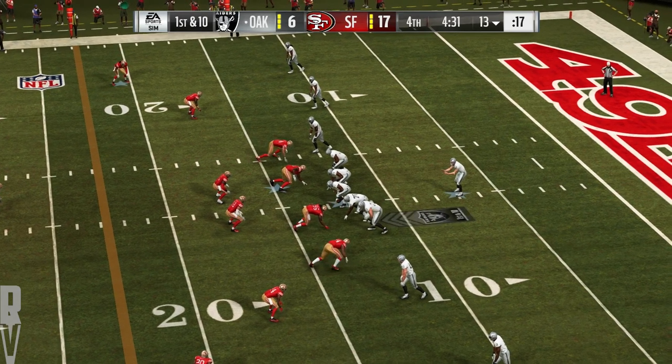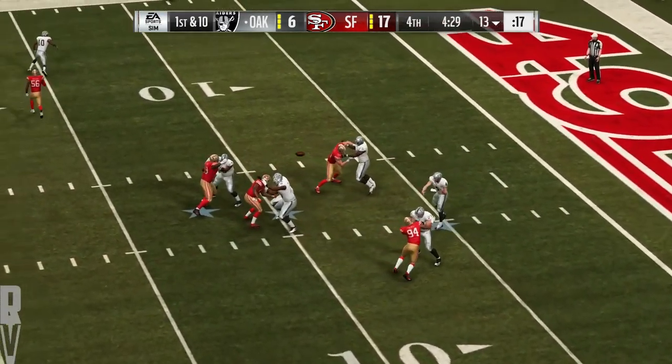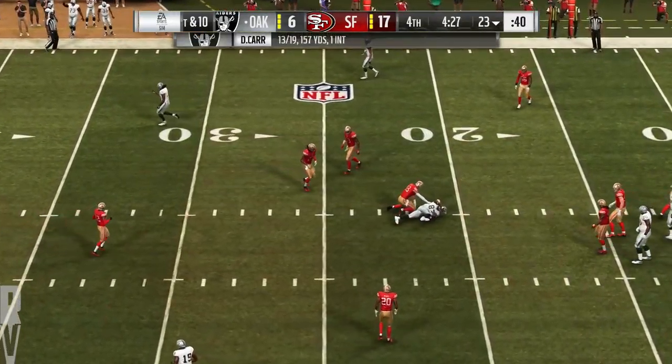Poor punter. Yeah, it wasn't his fault. But hey, listen, we've got to be casualties at times. We're trying to win a game.